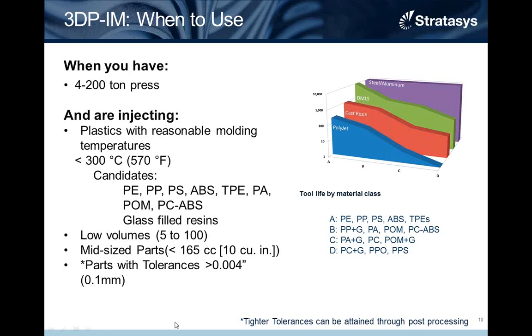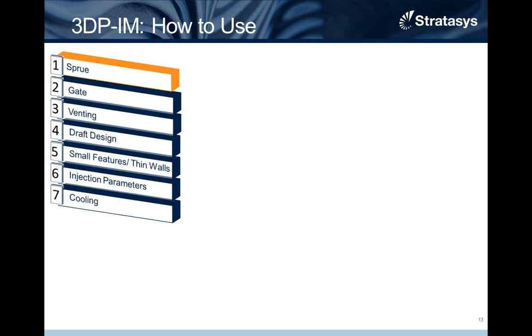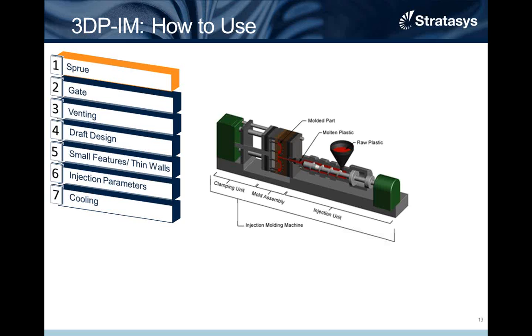So when you're printing your mold, these are some of the normal considerations that you're looking at when you're building a mold, whether that's in metal or plastic. All right, so let's go through some of these steps and how they are different and or the same for plastic injection molding.